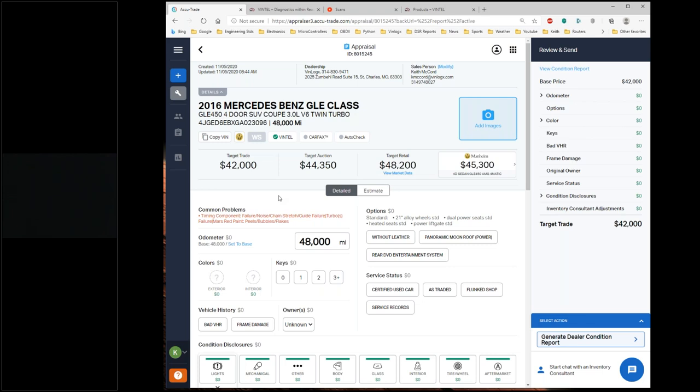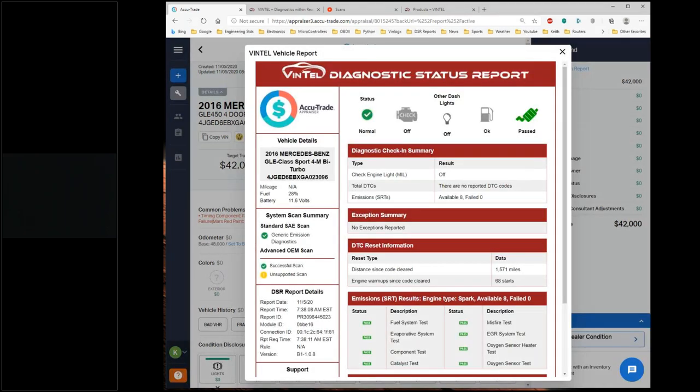Most dealers find our common problems to be a very interesting thing, because we're telling you, before you look at a car, what to actually be specifically looking for. This is an extension of that. So when Keith clicks on the VINTEL report, you will actually see if it has a timing component issue like we're talking about, it would be revealed. If it has an EGR issue, whatever it might be, it's revealed at that second. And that's exactly the way the report comes up.